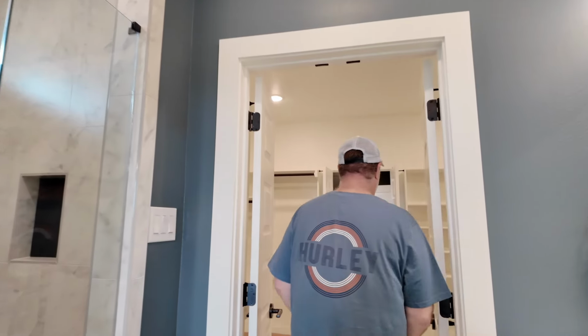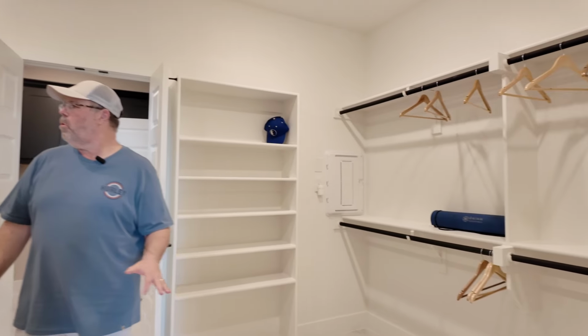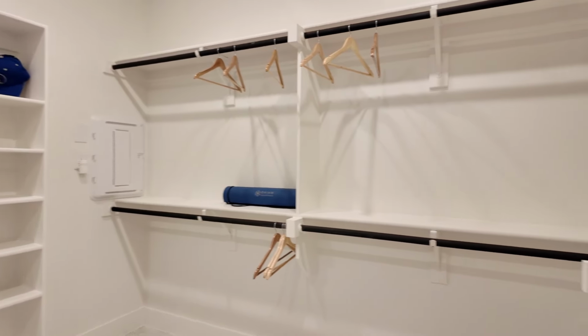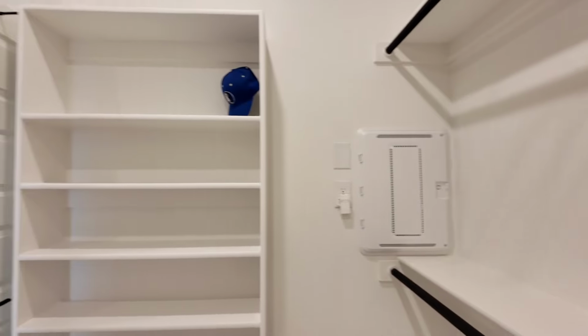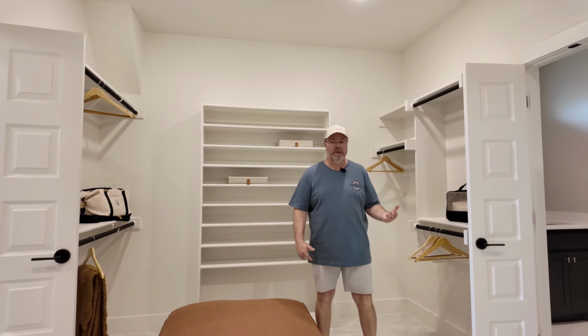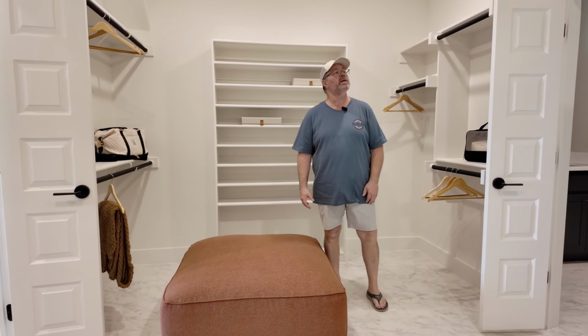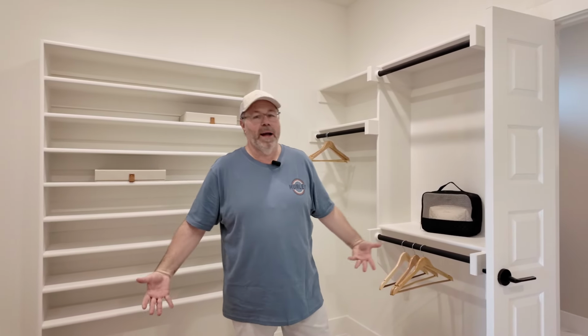And then you come through here, and here's your closet. Really good size. It's huge. Look at that. Wow. Let me go around this way. So much space. To be honest with you, it's bigger than you need. At least we would think so. I think it's bigger than the closet we have now.